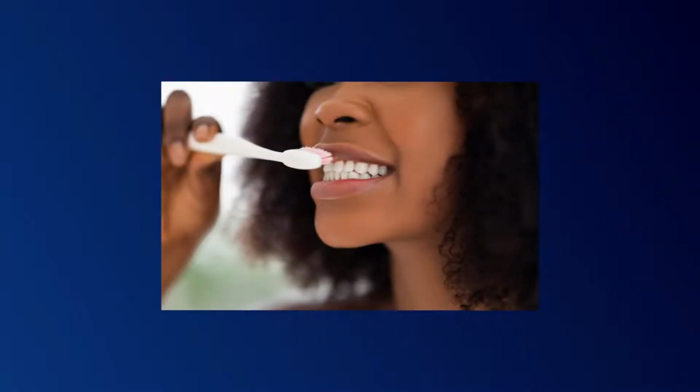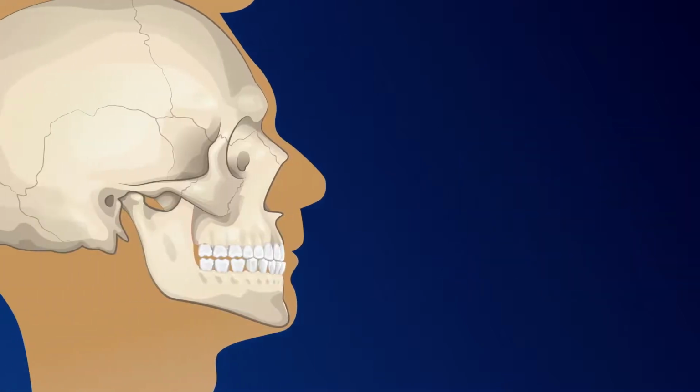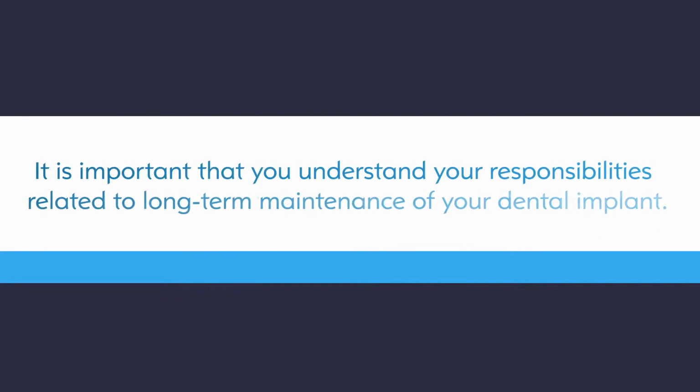For long-term success, you need to care for dental implants with the same routine care as your natural teeth. This includes brushing, flossing, and regular cleanings. If not well cared for, your gums around the implant may become infected, which can lead to discomfort, infection, bone loss, and the eventual loss of the implant. It is important that you understand your responsibilities related to long-term maintenance of your dental implant.